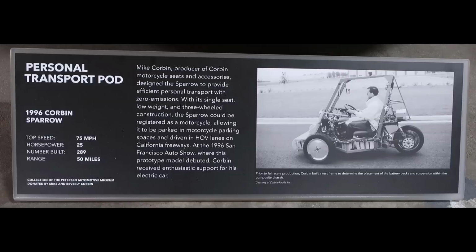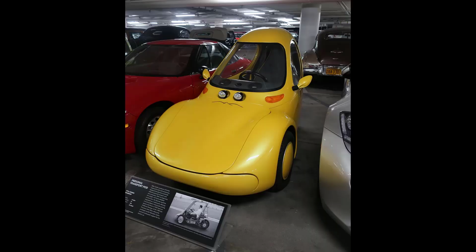The 1996 Corbin Sparrow personal transportation pod is an electric vehicle, and it doesn't say how many were produced, but you could park it in the motorcycle parking spots because it was a three-wheeler, and use the HOV lanes unless specifically prohibited to motorcycles.